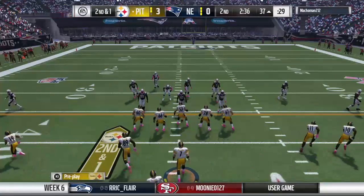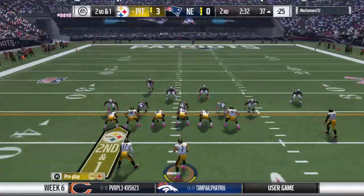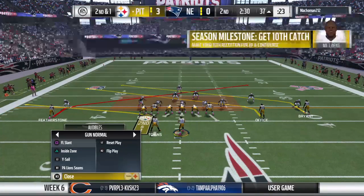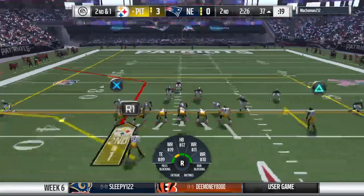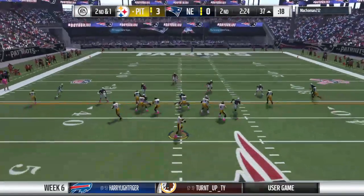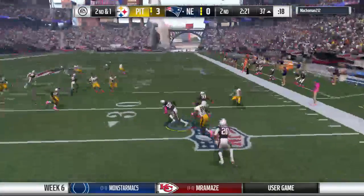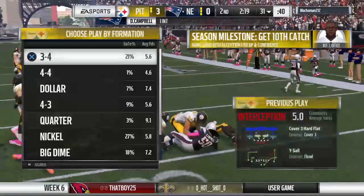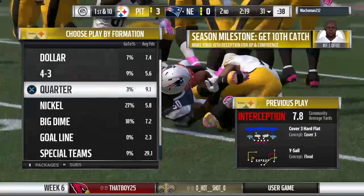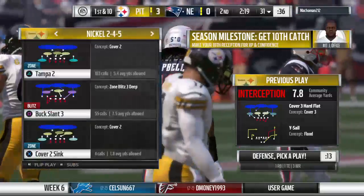Looks like the defense in press coverage here. On 2nd down, here's Roethlisberger. Looking for Green, and it's intercepted. A great read, and it's picked off. And his guys are going to take over at the 31-yard line. The Patriot offense now set to come back out onto the field.